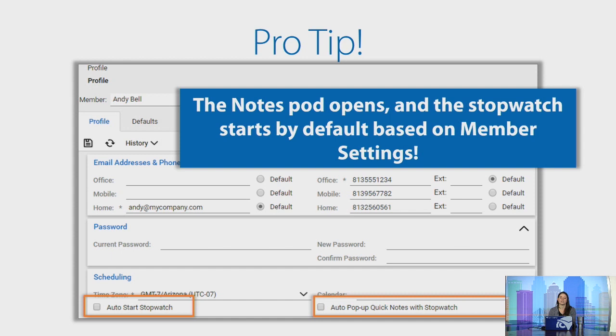And then also the ability to auto pop up notes with stopwatch. That just means that as you click start, it's going to pop up that notes pod so you can start drafting your time entry right away. It's just prompting you to start entering some initial notes, before you're there trying to close out the time entry.